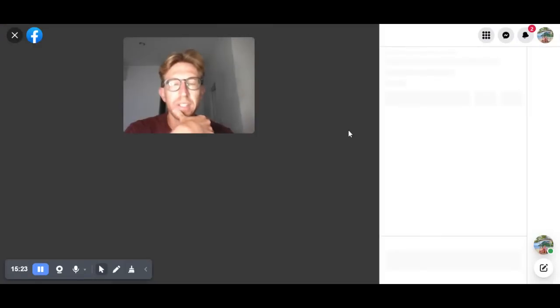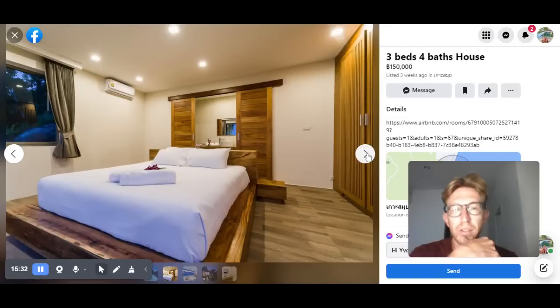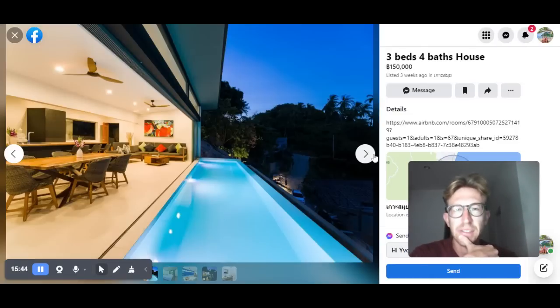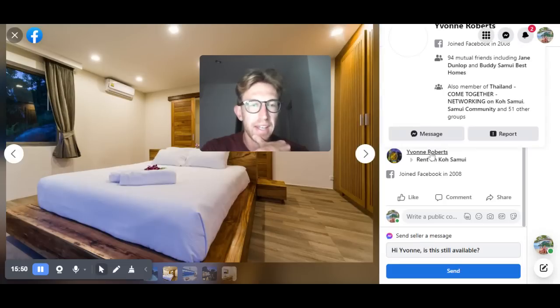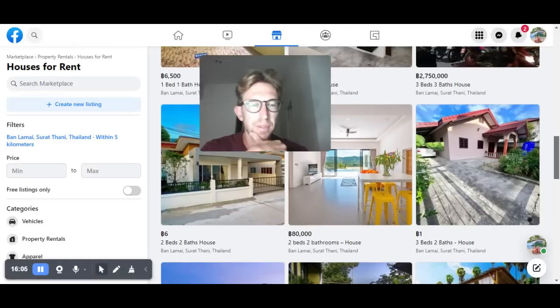And oh, okay, here's a really nice one for 150,000 baht per month. As you can see, it's got an infinity pool. Wow, it looks like a very comfortable bed. Stunning sea view from here. Not much of a backyard, but you don't really need one, of course. And yeah, that place looks really cool. It's available on Airbnb as well. And I can contact this woman and just say, is it still available? Just doing some research. Actually, I'm just shooting a YouTube video, but for the purposes of this, doing research.